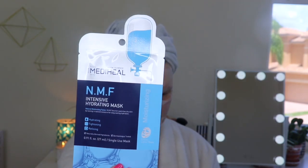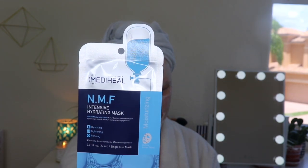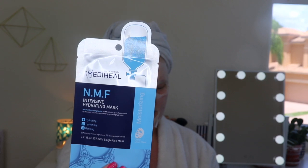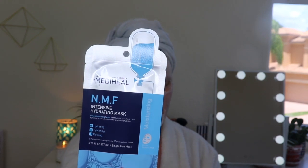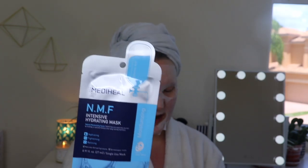It says, is your skin tired after a long day of strolling along the park and basking in the sun? This sheet mask provides calming and healing properties that will boost the moisture of your skin, leaving it plump, dewy, and healthy.